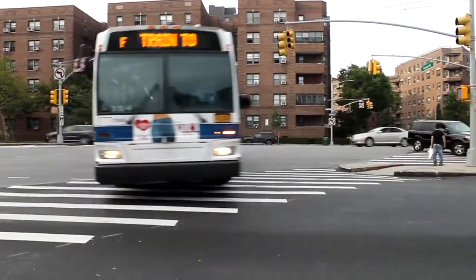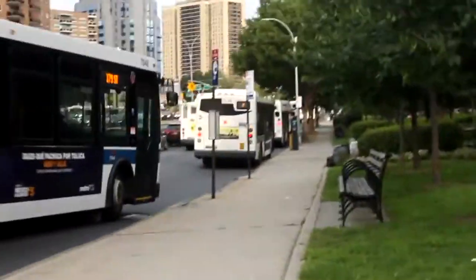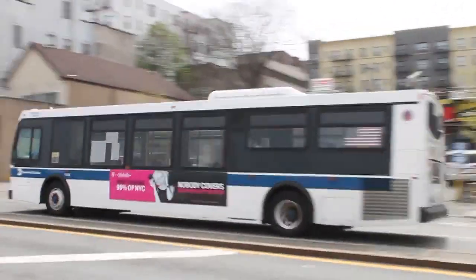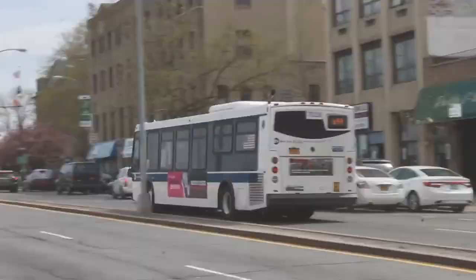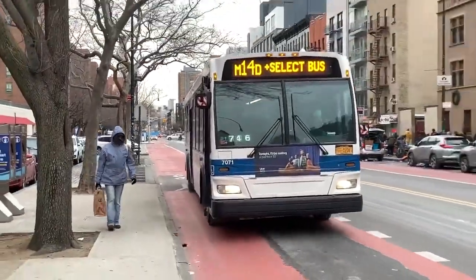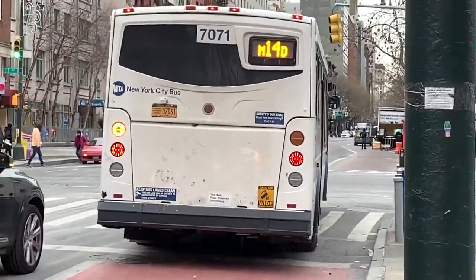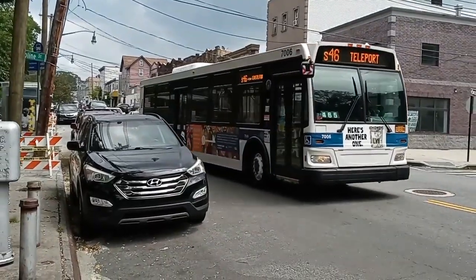As you can see, these were also one of the first buses to be delivered with the decal scheme and white back, which I personally dislike. Though on the other hand, it does look decent when it's clean and the stickers aren't rushed. So as for these Orion 7 third gens, they're still here and are showing no signs of slowing down anytime soon. But I'd like to see what the future holds for these third gens.